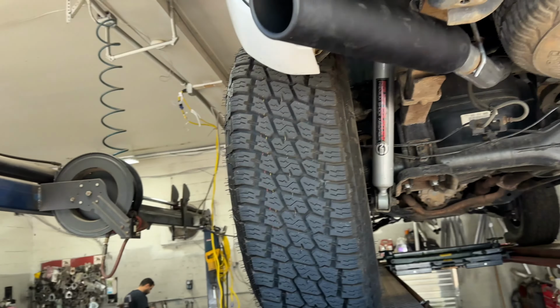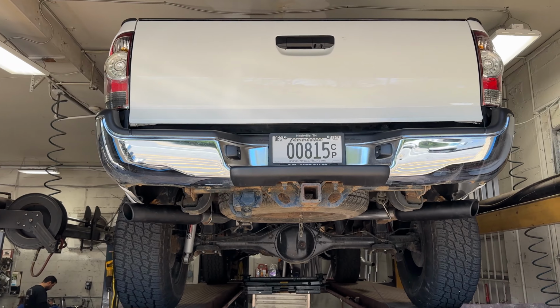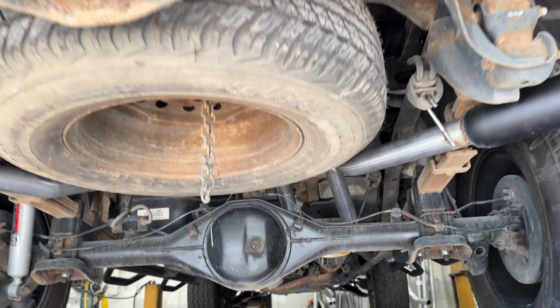And then put 3.5-inch rolled black tips out the back, there and right there. There it is. That's what it looks like after duals on a Toyota Tacoma with a MAGNAFLOW. So we'll let you guys hear it.